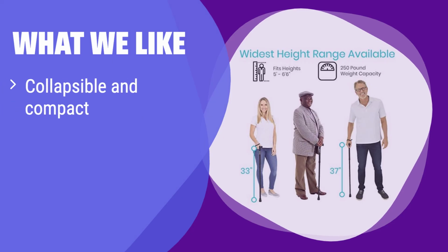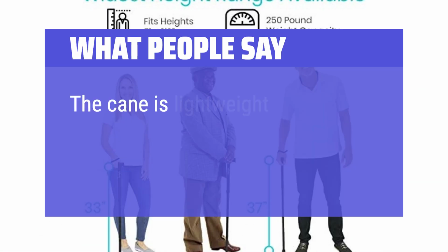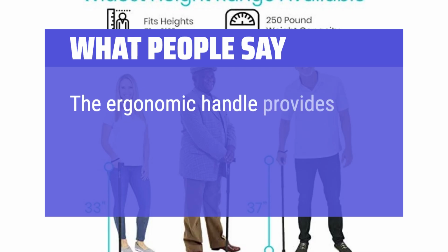What we like? This cane is designed to be easily folded and stored, perfect for those on the go. Its lightweight frame and ergonomic grip provide comfort and support. If you need a portable and reliable walking aid, this is the one for you. What people say. The cane is lightweight and easy to maneuver. The adjustable height feature is very useful. The ergonomic handle provides a comfortable grip.